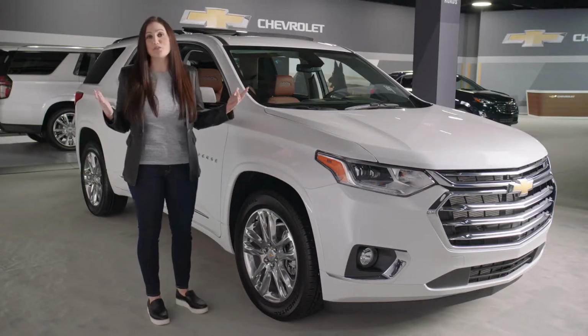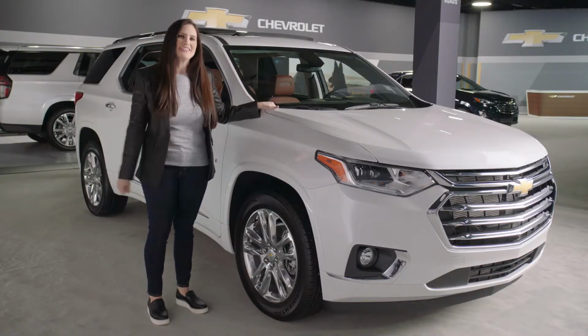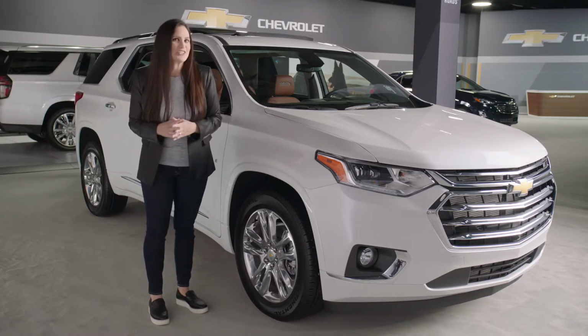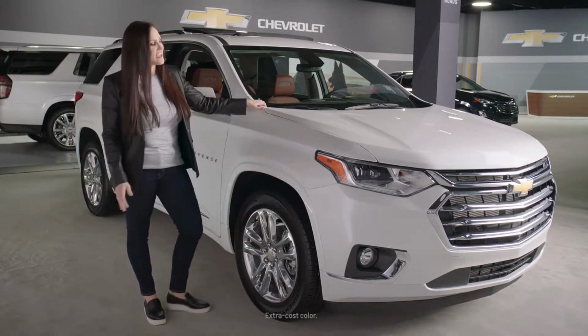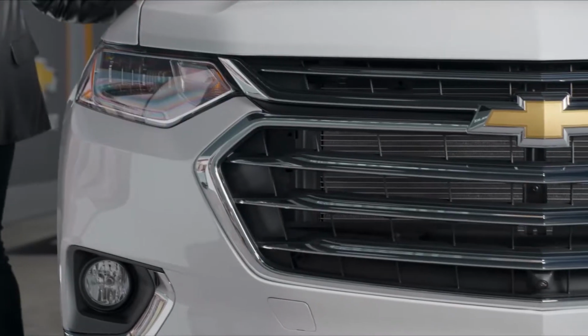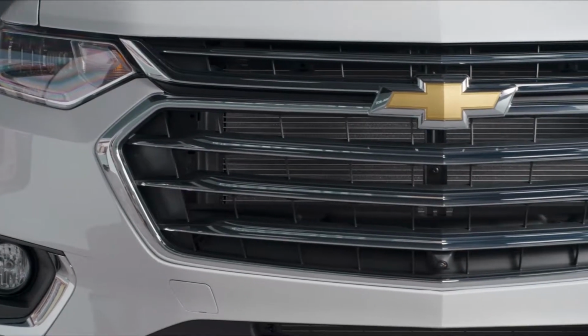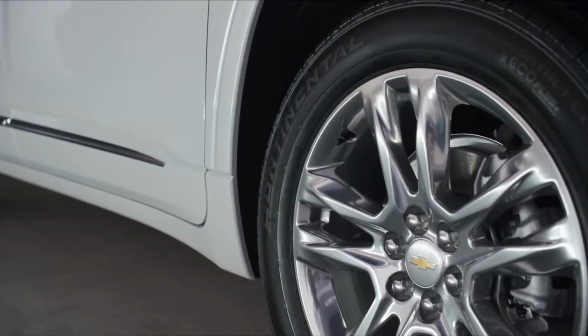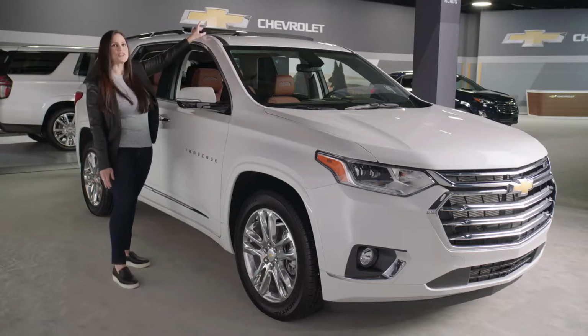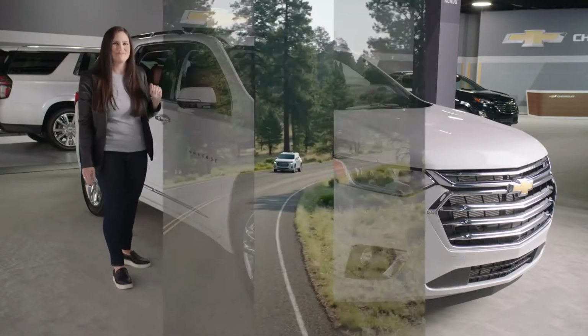Traverse offers a variety of designs to suit your personality and lifestyle, like the sporty RS, the eye-catching Red Line, and the best of the Traverse, the High Country. Shown here in Iridescent Pearl Tricoat, it features LED headlamps, fog lamps, and a unique chrome grille, as well as 20-inch polished aluminum wheels and integrated roof rails for additional versatility.